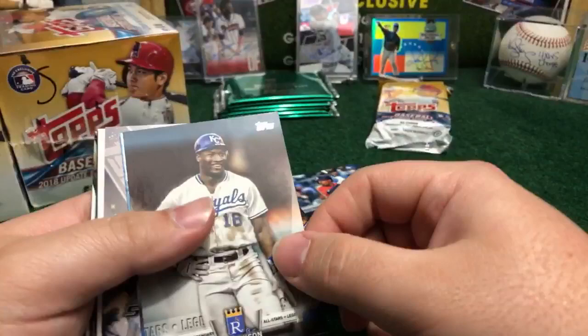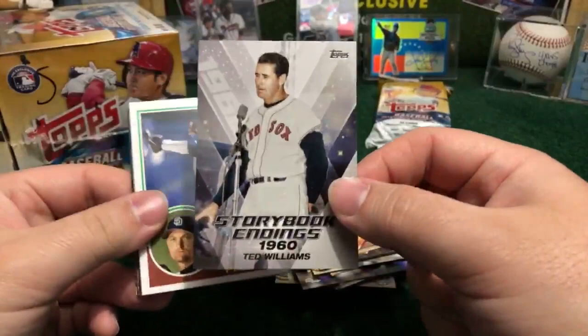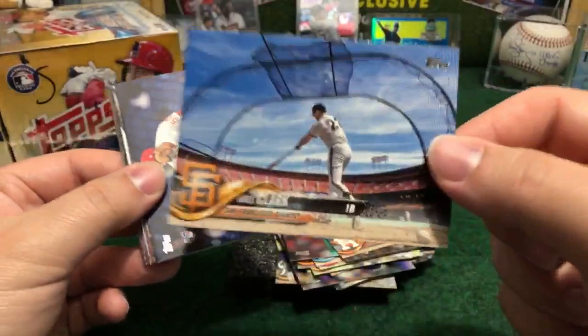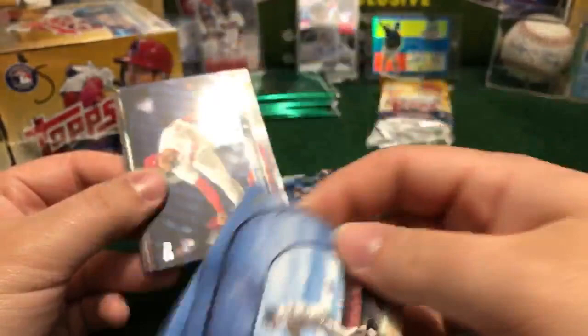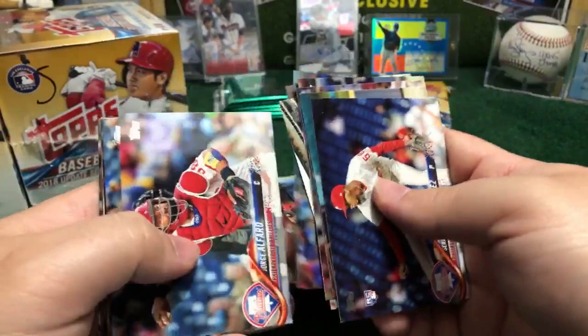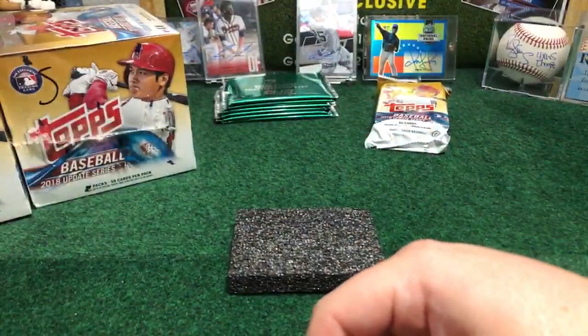Nice. Parallel Legendary. Rainbow Foil. PJ Conlon and Cody Asche. Storybook Endings. 1960, Ted Williams. And 1983, Trevor Hoffman, San Diego Padres. Look at that Will Clark, man. San Francisco Giant. Beautiful picture right here. Awesome card. Nice short print for the Giants too, man. Congrats. Nice, nice picture. Will Clark in the batting cage. All right, rest of the pack. We got the pack. Yeah, very nice looking pick, man.